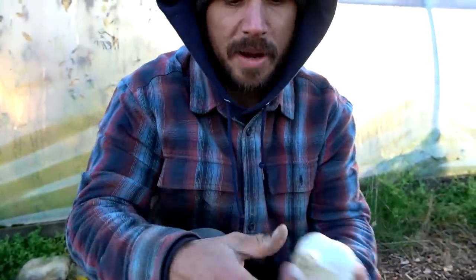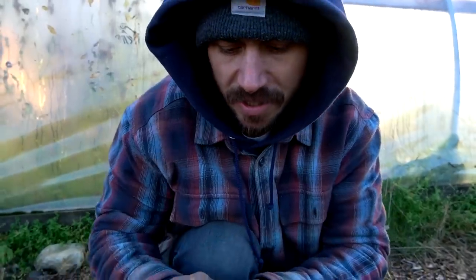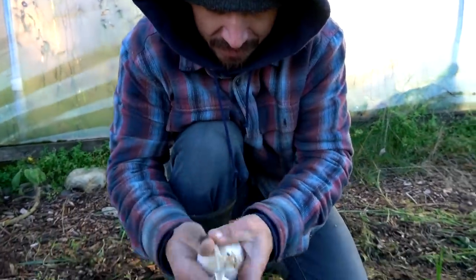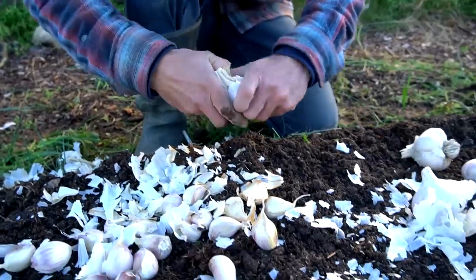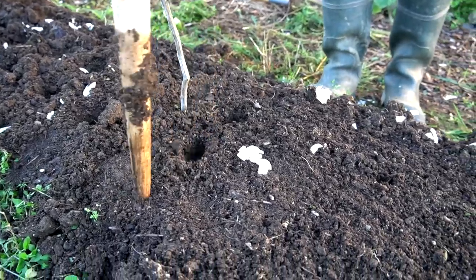And then also another cool thing about garlic is you can store it for a really long time. You don't have to can it or anything. You just cure it outside and you got garlic for the rest of the year. Plus, who doesn't like garlic, right? That's another nice one here. Vampires. Oh. Yeah.